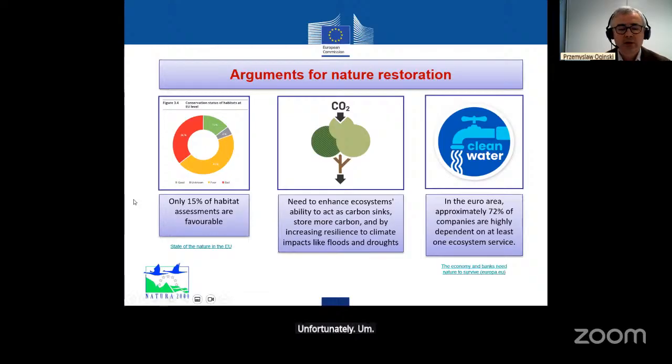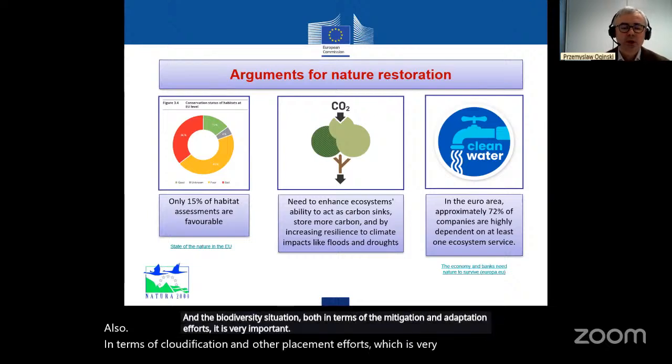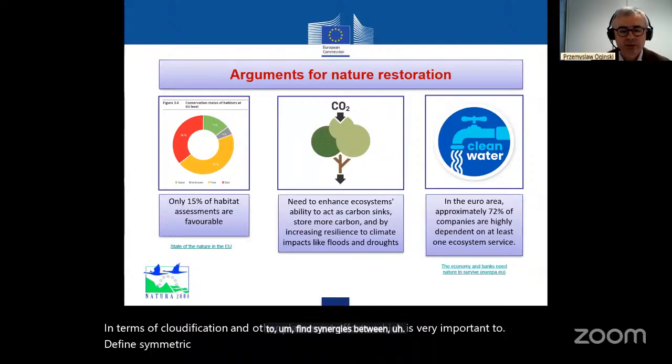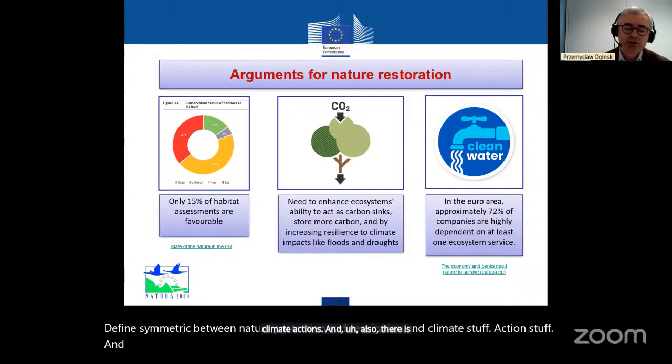Also, we know very well the link between climate change and the biodiversity situation, both in terms of mitigation and adaptation efforts. It is very important to find synergies between nature protection and restoration and climate actions. And also there is a strong biodiversity case for protecting and restoring our nature.